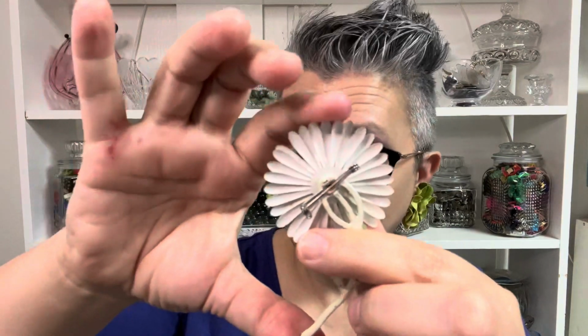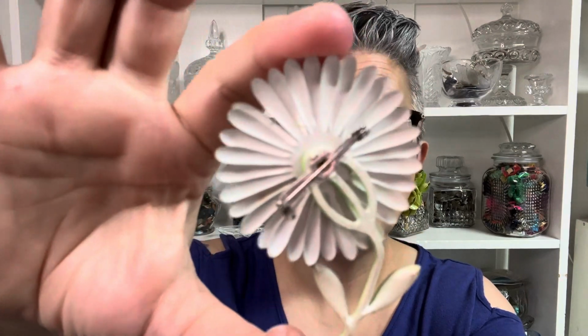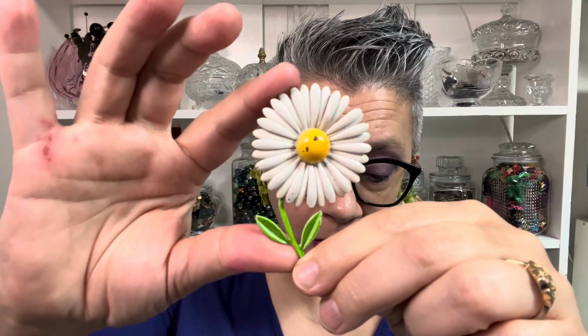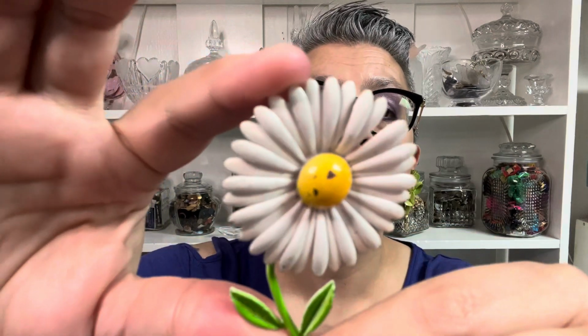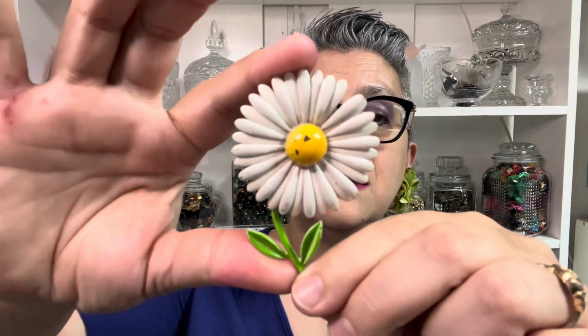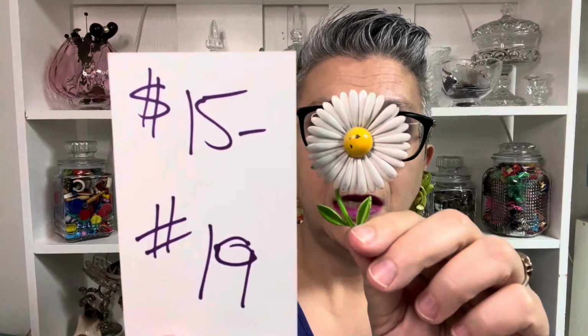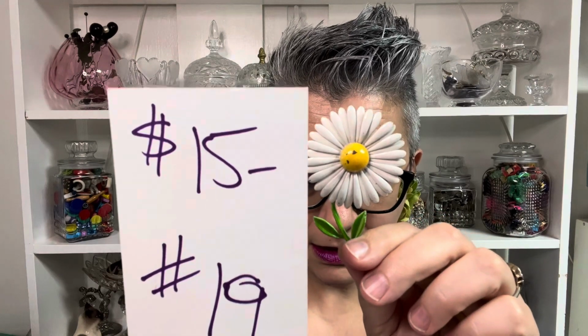The pin backs work on all of them. I checked them as I set up this sale, so that all works. It is not marked, and this is the kind of clasp that it has. It's a 3.5 inch white flower brooch with stem and some paint loss there in the center. And this one is going to be $15, number 19.